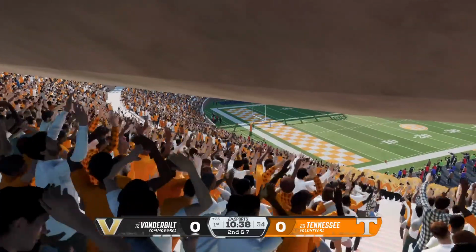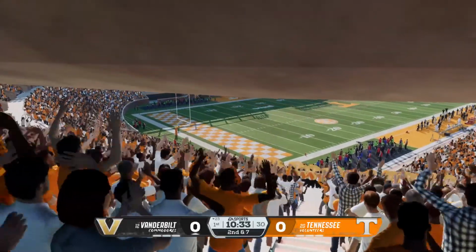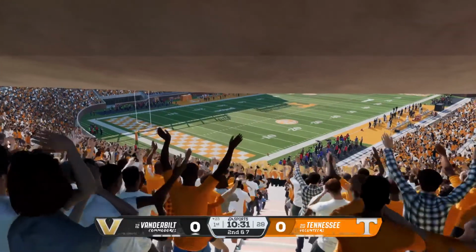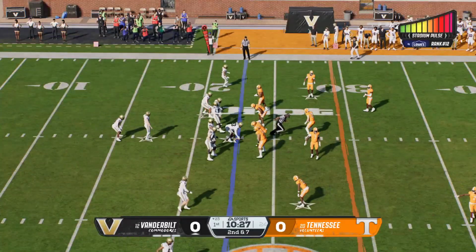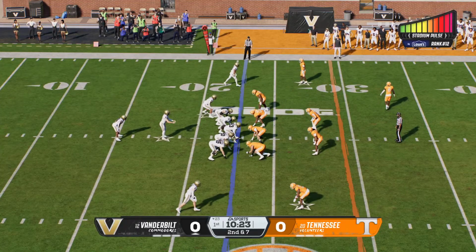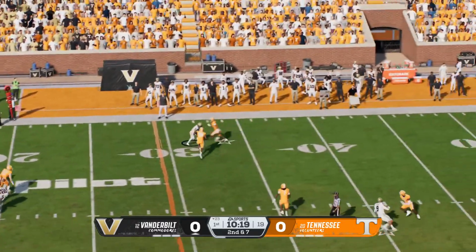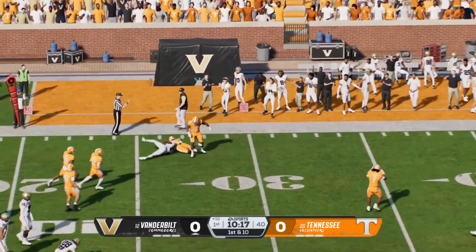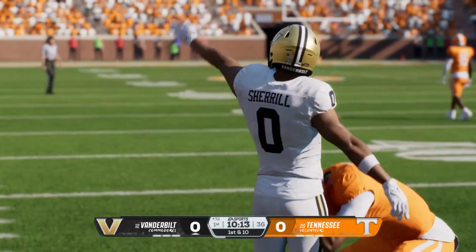Nice job here of controlling the line of scrimmage by this offensive line. The back does what he needs to do to get positive yards on first down. They'll run this play from the pistol formation. Looking to pass here on second down. Receiver looks it in. It's complete. Tackled at the 32. That's enough for a first down.